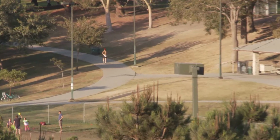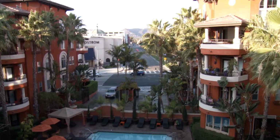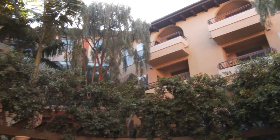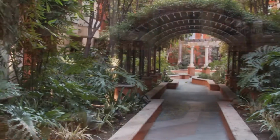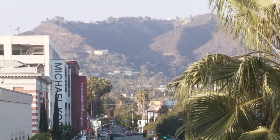We're right across the street from Pan Pacific Park, the Grove, the Farmers Market, and very central to Beverly Hills, West Hollywood, the Miracle Mile, Hancock Park. Residents here that may have chosen to purchase a home in a more suburban neighborhood have decided to rent here to live in an area where shopping at the nearby Grove, dining, and entertainment are just steps away.